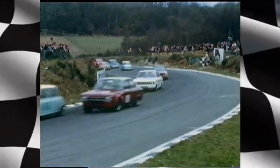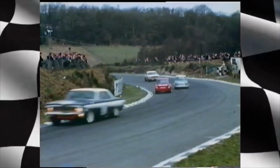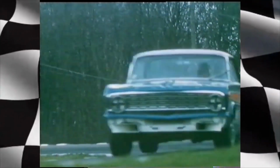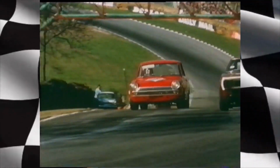This was the first important international of the year, and many of the cars were out in competition for the first time. Many of the drivers are getting used to their new mounts, and some of them also coming to terms with Brands. Muir has the advantage of knowing his car and its vices from the previous season. The Imp of Alan Jones decides it's had enough for the day. Willie Kay's Cortina being passed on the outside of the apex.